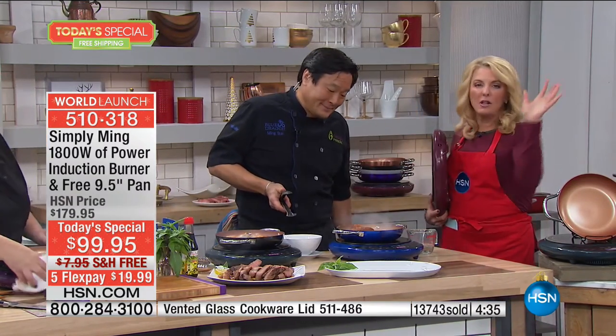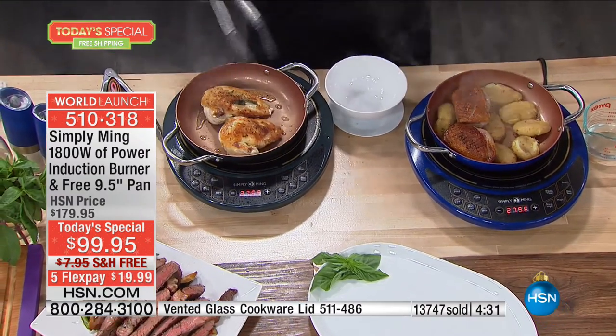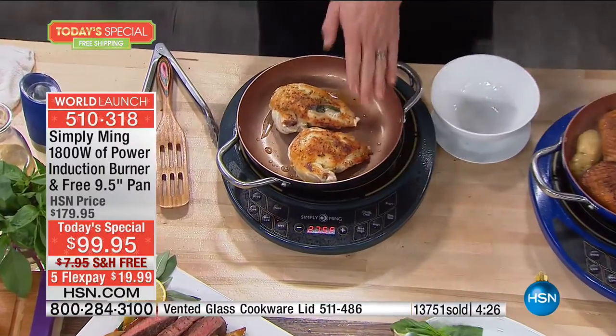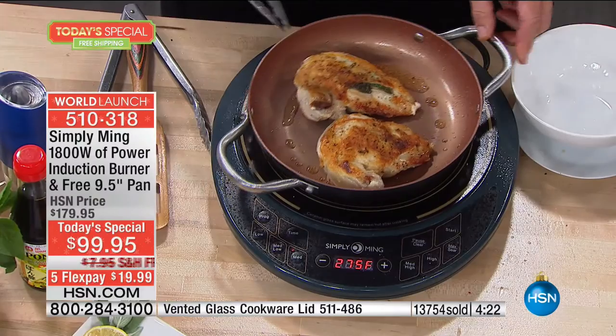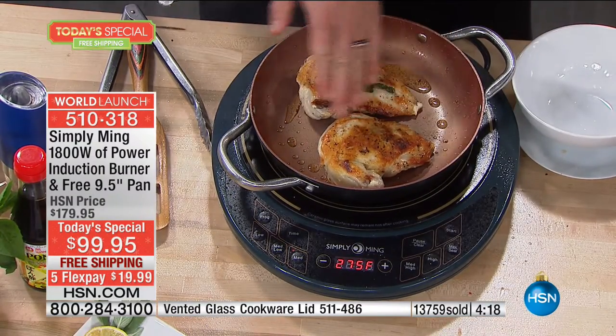It's hot enough to fry. You love making fried chicken or fried foods? Yep. You'll never ruin another fried dish because you have the right temperature with it. Exactly. And by the way, can we talk about the evenness of this cooking? Look at this chicken breast, right? Again, of course, the pan is awesome, but it's the induction burner that gives you perfect even cooking.